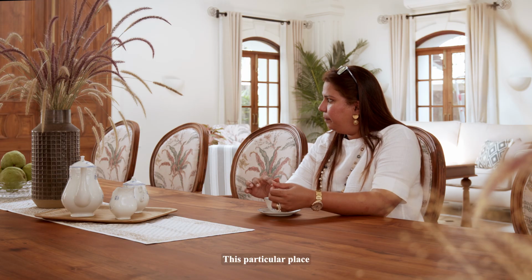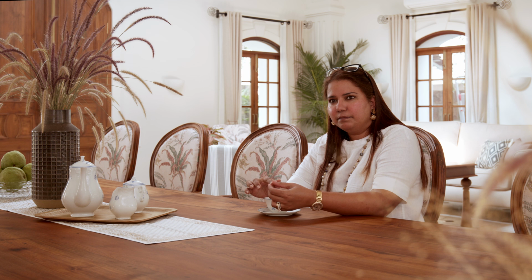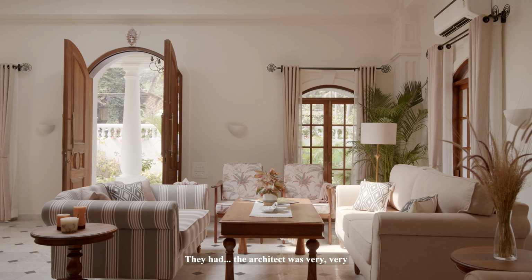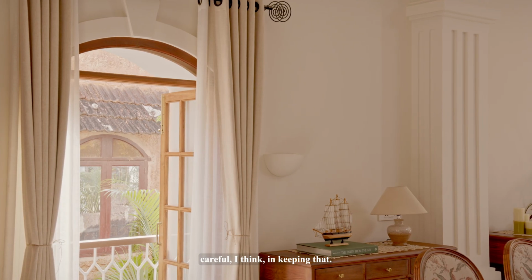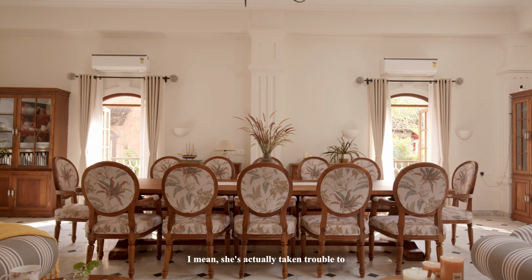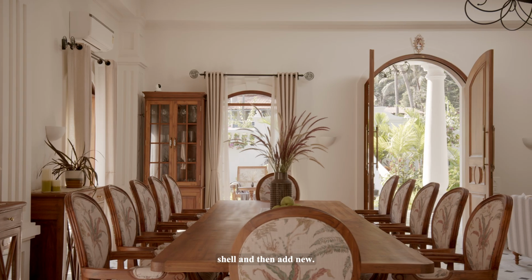This particular place caught me with the fact that it still had the old school charm. The architect was very, very careful, I think, in keeping that. I mean, she's actually taken trouble to incorporate the old shell and then add new.